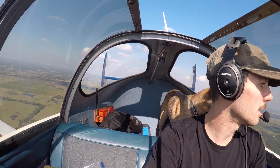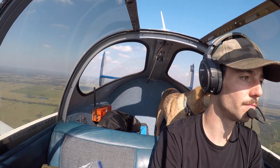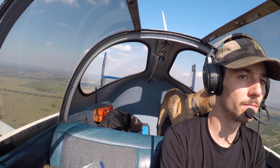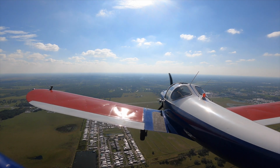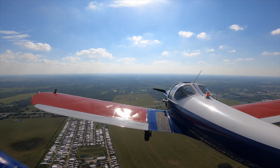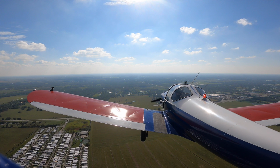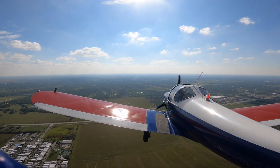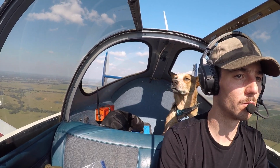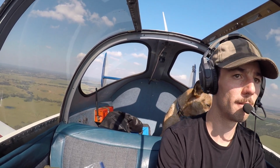Arcadia traffic, Ercoupe 369 is on final 24 Arcadia. I struggled to see that today. Open traffic, Fox 859 Charlie Papa is on a 4-mile straight-in runway 23, open traffic.